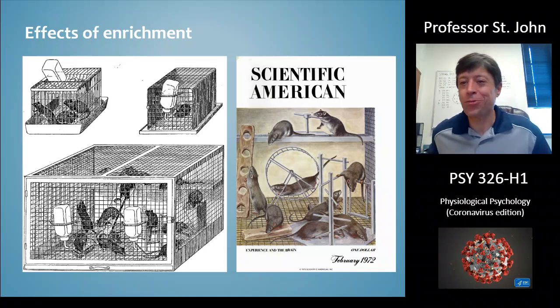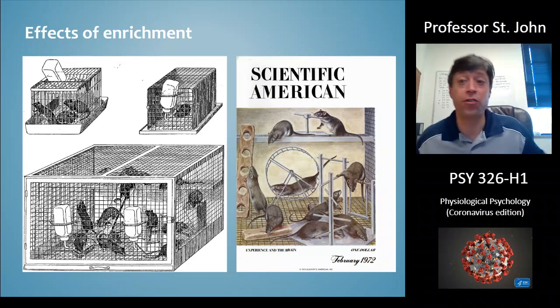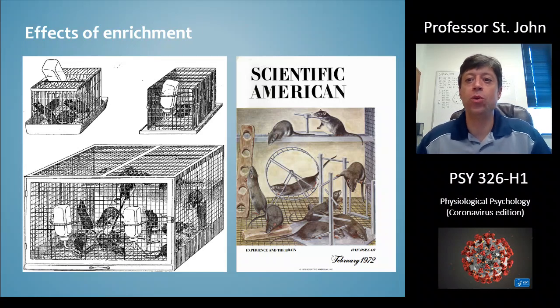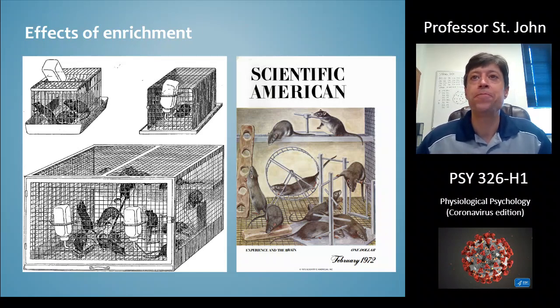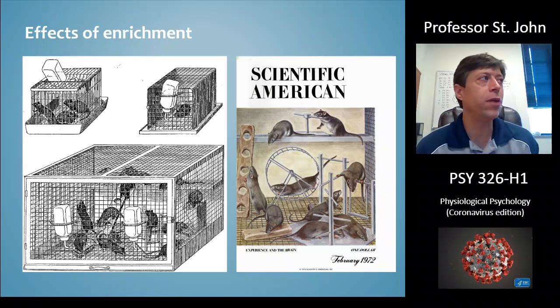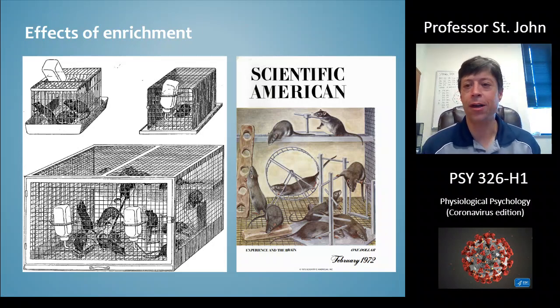I don't know if rats really played with them, but the rats would explore them, move them around, and just be exposed to new things to interact with in their cage. Sometimes there were running wheels as well. And they did this, I think, for reasons that had to do with learning and memory experiments.